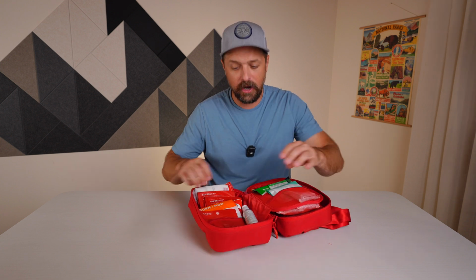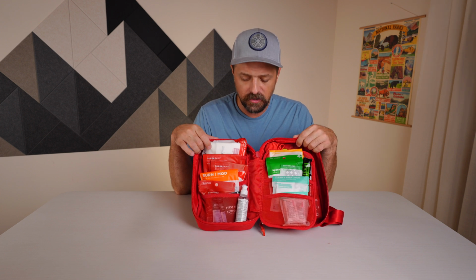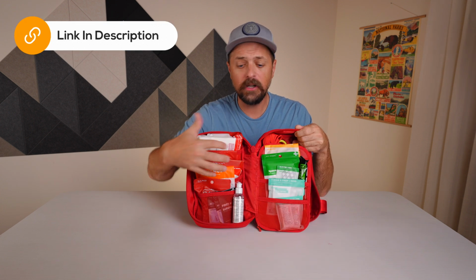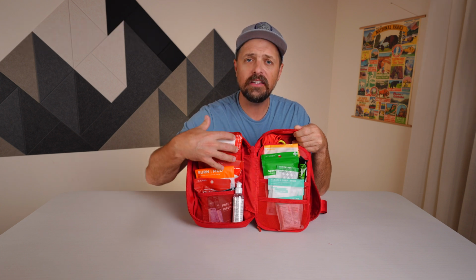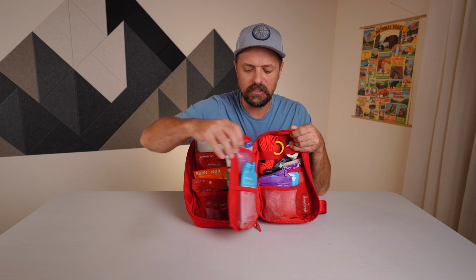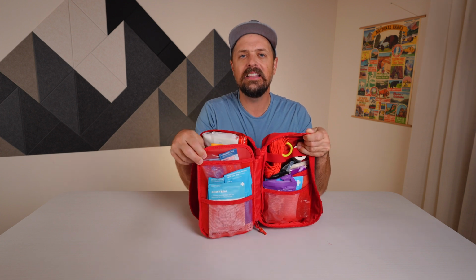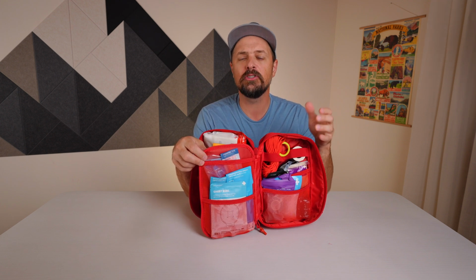I mean, straight away, opening this thing up, everything is organized in pouches. The way it's set up is really nice, and you can get to everything very quickly, which you'll need in an emergency situation. You've got this front compartment, you've got a back compartment, and you've got kind of a page that turns in the middle with these mesh pockets here that have supplies in them.